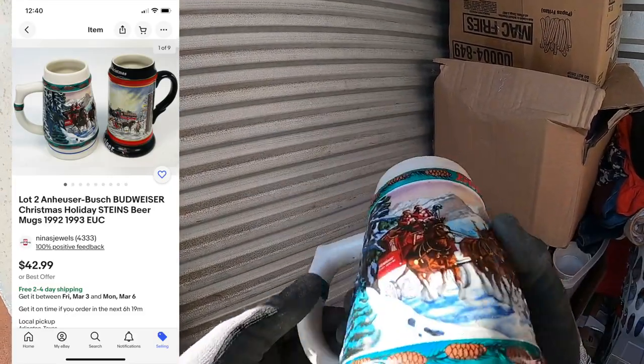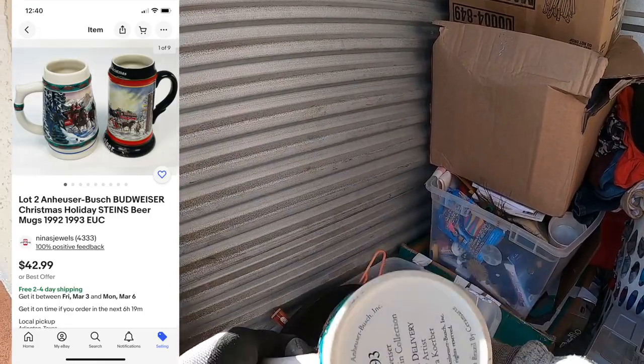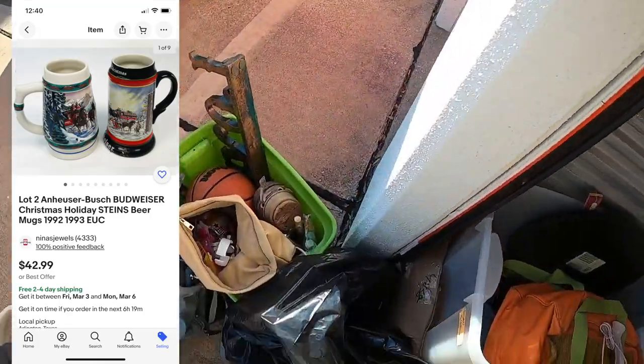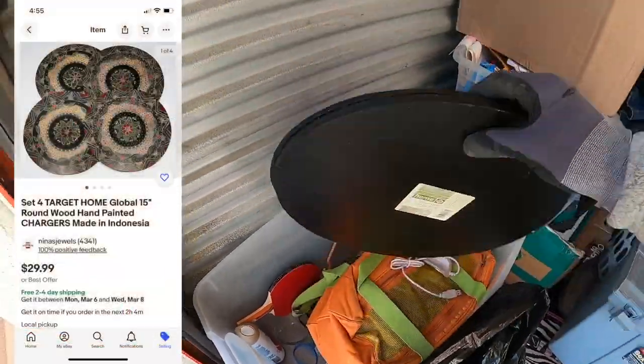Budweiser Stein. Oh wow, there's our money right there. A holiday Budweiser Stein, 93. Vintage. Garbage probably. Still vintage.